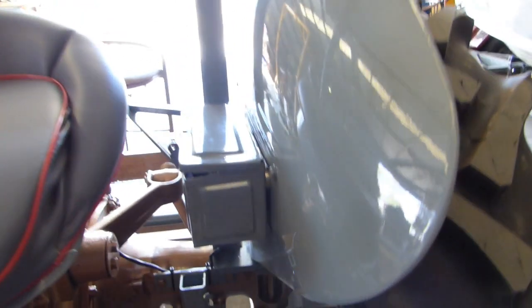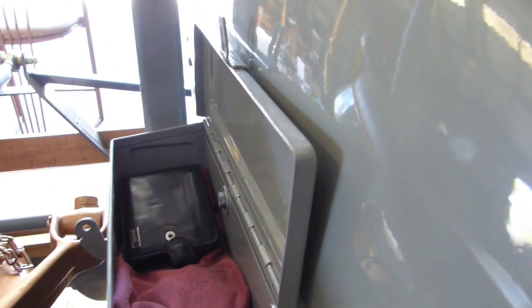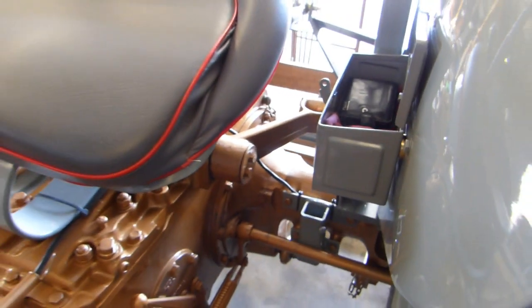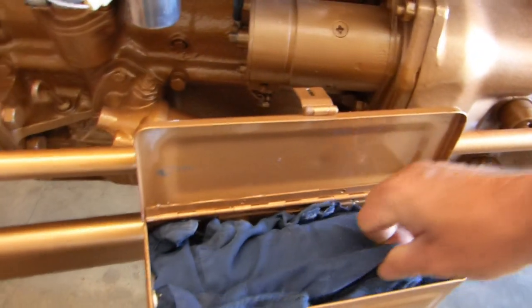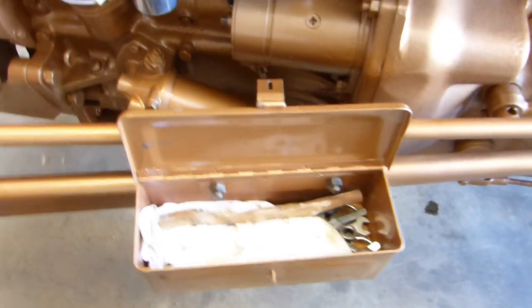There you go, that's a little toolbox I put on. Made a couple of 6mm brass spacers so it comes clear of this ridge along the mudguard there. There's my flame-proof paint and my wallet. Well, there you go. I would have forgot that tomorrow. I'll put it in my back pocket now. But yeah, it's a good thing. It's right next to the seat. And yeah, it's just handy. This one here, it's got the other can of paint in it because I took the tractor to the shop, and just a few spanners in case.